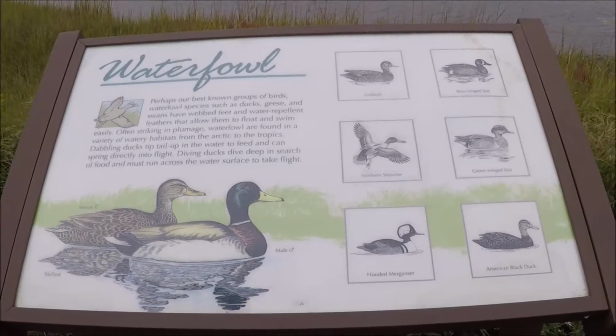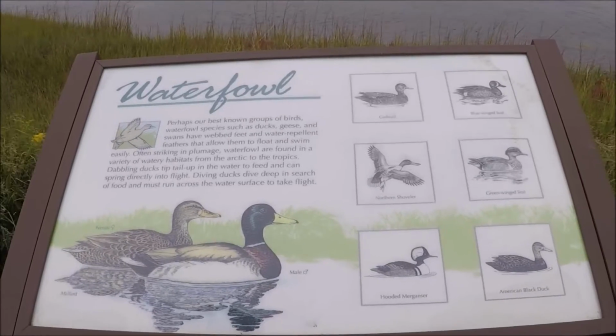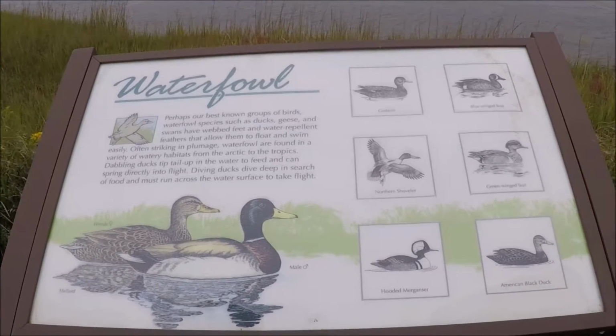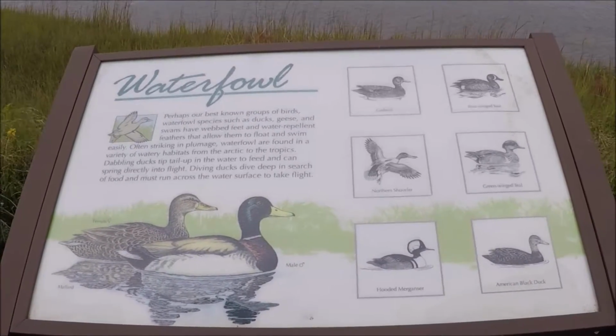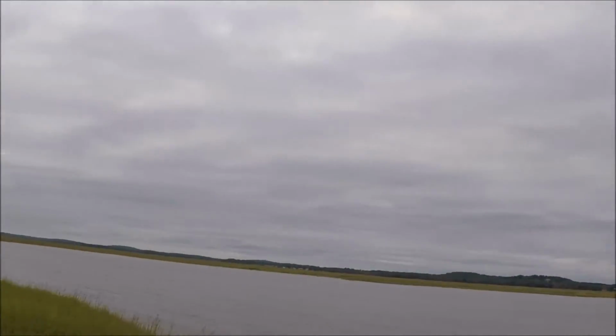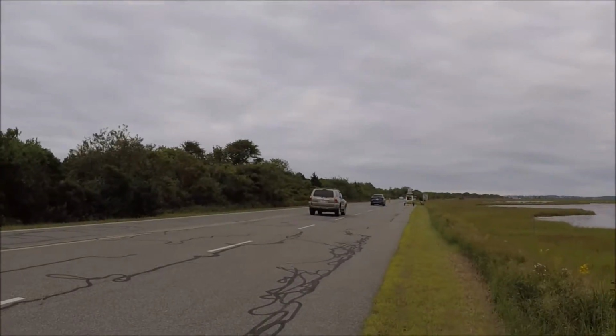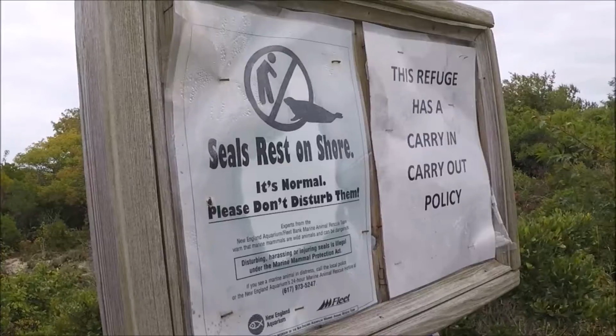I'm ready. Ready? Ready. Some of the waterfowl here: mallard, gadwall, blue-winged teal, green-winged teal, northern shoveler, hooded merganser, and American black duck. Although there doesn't appear to be any wild waterfowl here right now. But there are plenty of cars driving by. We're on another boardwalk that goes down to the beach.